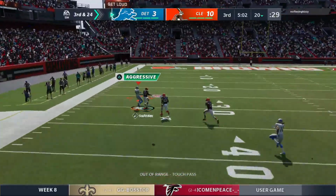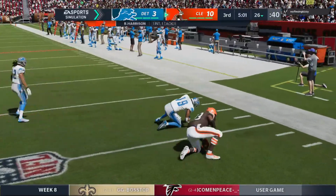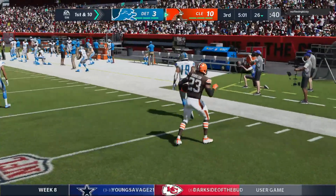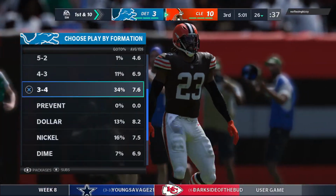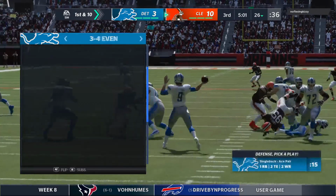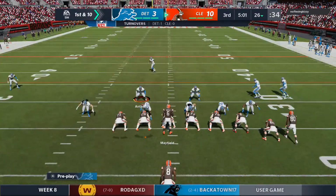Into a double team, and it's intercepted. Picked by Ronnie Harrison. And they will take over at the 26-yard line. First possession of the third quarter, an interception, so maybe a second-half tone setter. Indeed, and not the tone they wanted to set.